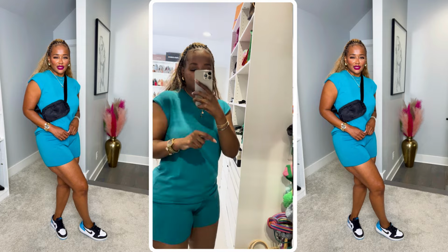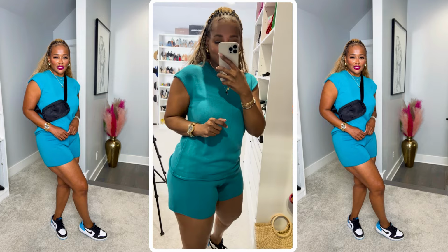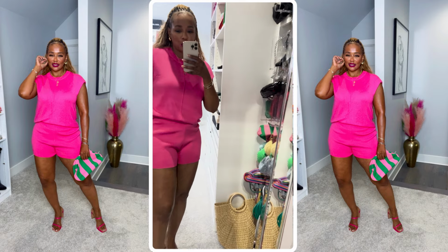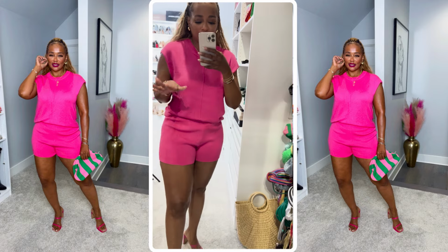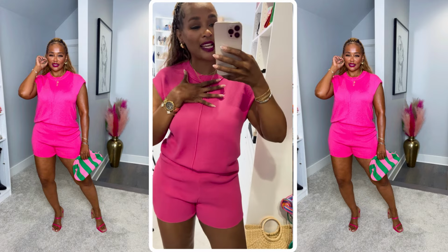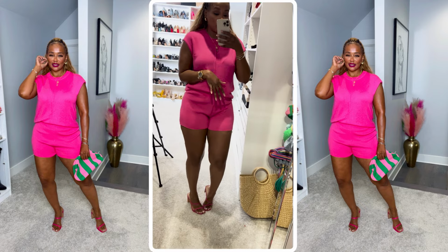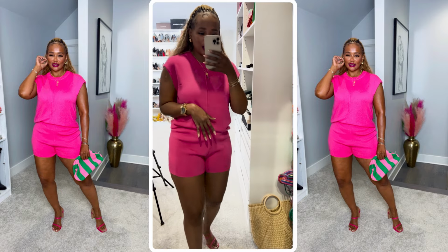I got three sets for you, so let's get into all three of them, baby. Loving this pink. Like I said, this is a two-piece set. Love the shorts. Love the length of it. This is so nice and comfy loungewear, for running errands. Very comfortable. I'm wearing a size medium. Love this set. I styled this one with heels just to show you how you can dress it up. Now let's get into the last one.